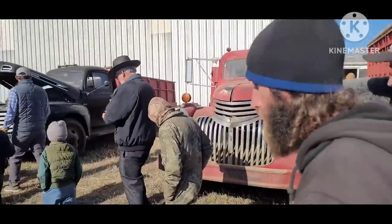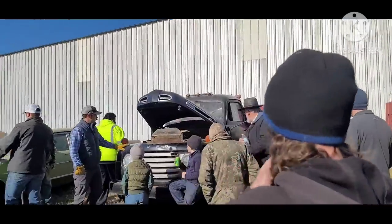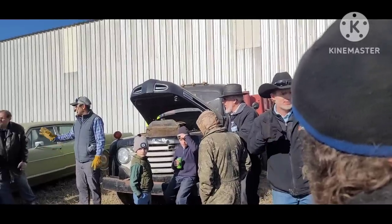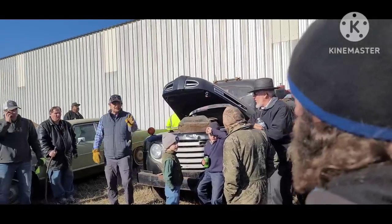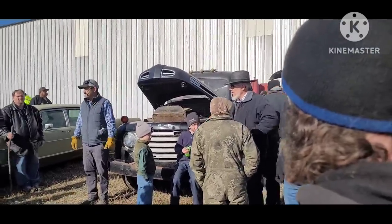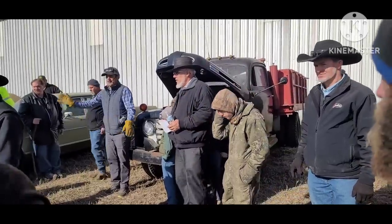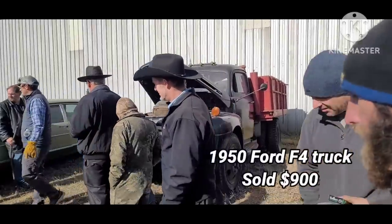$154. This is the one they've been waiting on, a Ford. 1950 Ford. Antique bill of sale. Antique bill of sale. Down with about $1,000 on that. $900 is the buyer. Nice.